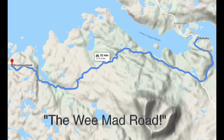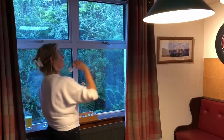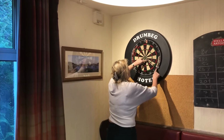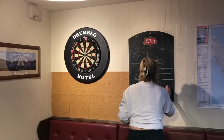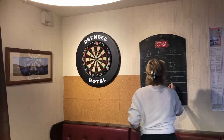So we put our mild anxiety to one side and focused on drinking more IPA and teaching Sue how to play darts. Me and Sue at the Drumbeg Hotel and me showing how to play 301. Oh, that's a triple! Do you want to calculate it? 18, 36. 36, I think we'll find our winner okay. We'll see who wins in the end.